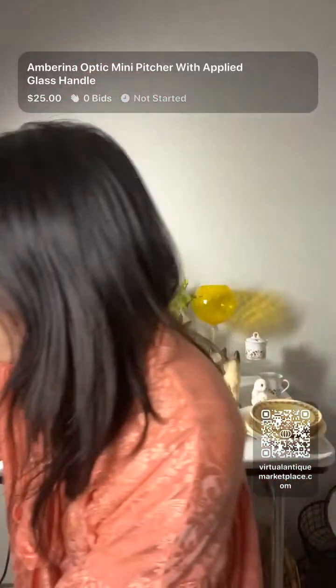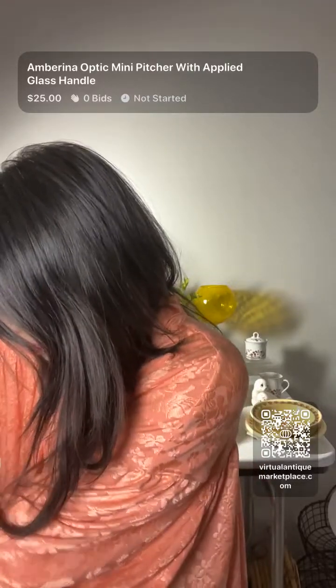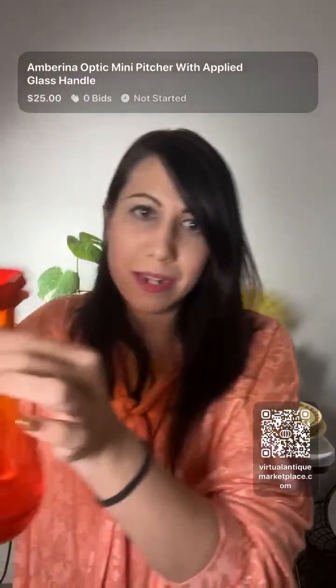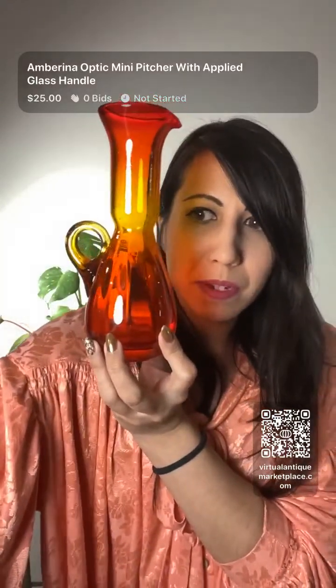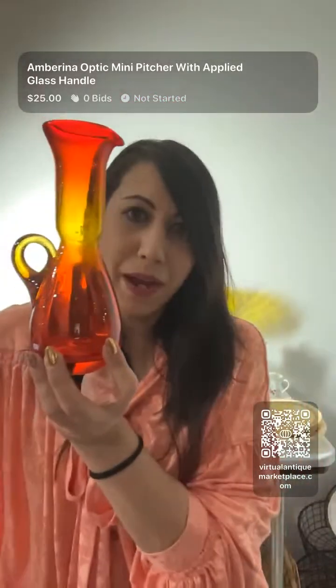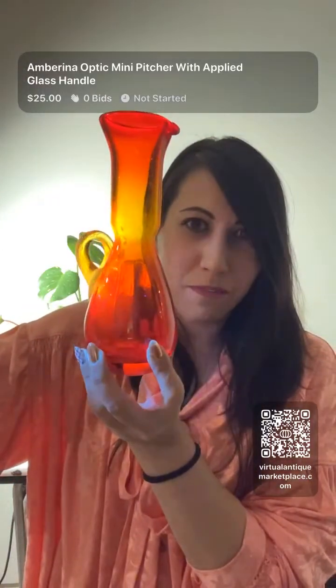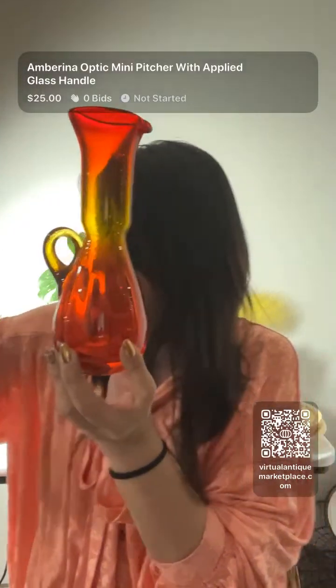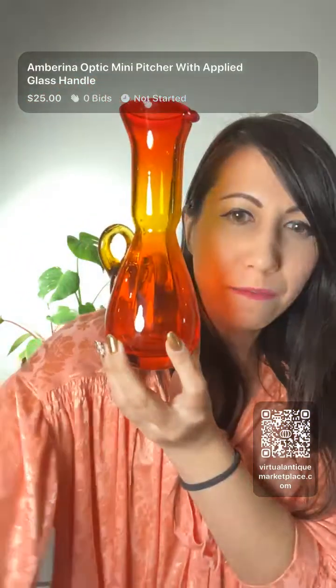It is a little bit larger than your average mini pitchers. This one does stand 8 inches tall. And it does have an incredible, maybe Kana, maybe. It does have a really incredible glow under a black light as well, so we'll show that off. I know a lot of you that are glass collectors love glowy glass. I do too. We're going to start this one at 25, 15 seconds.